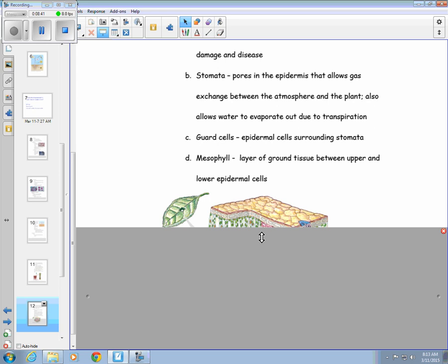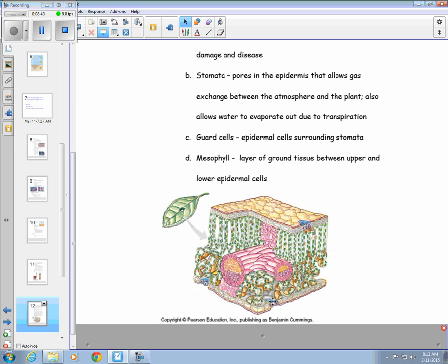And there's a picture of a cross-section of a leaf. This structure down here, these two little purple cells, those are the guard cells. The very small opening, which is hard to even distinguish, between the guard cells, that's the stomata. And the mesophyll would be, if this is the upper epidermis and the lower epidermis, everything in between.